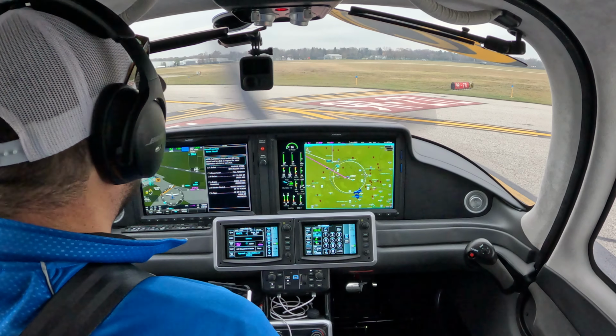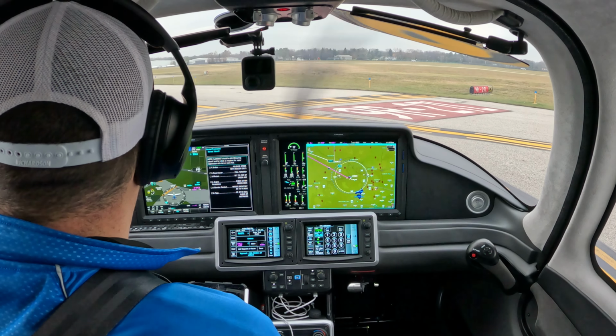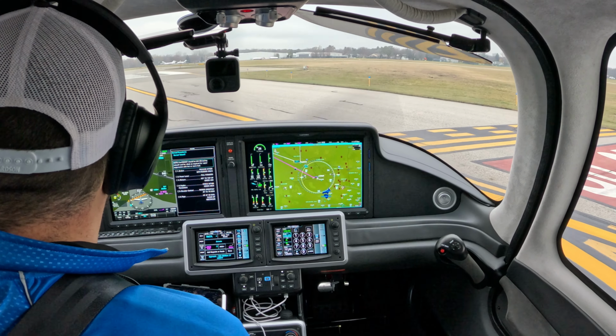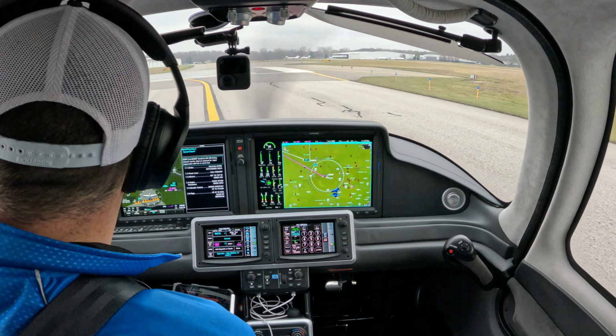November 524 Charlie Charlie, Pontiac Tower, fly runway heading, runway 27 left, cleared for takeoff, wind 250 at 9, altimeter 2999. Cleared for takeoff 27 left, fly runway heading, 524 Charlie Charlie.